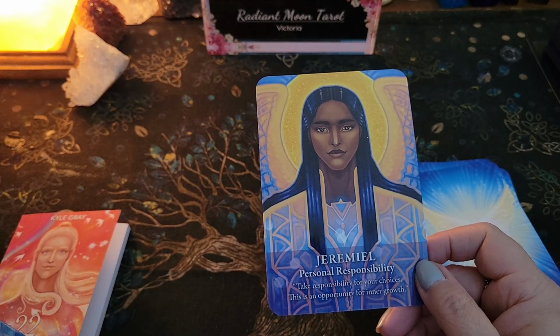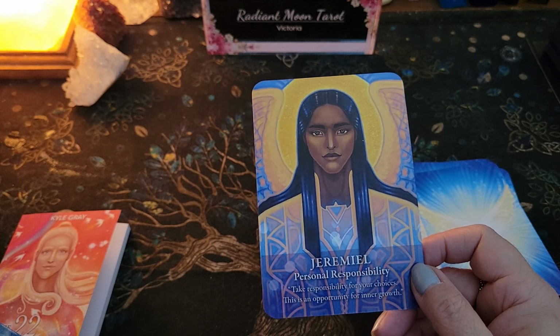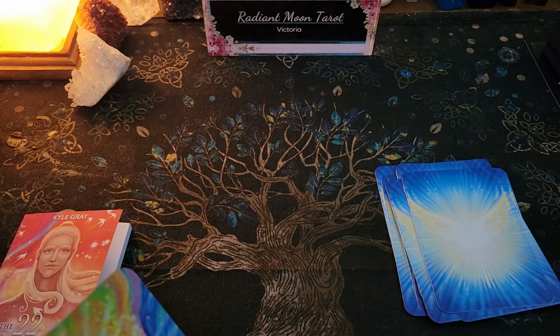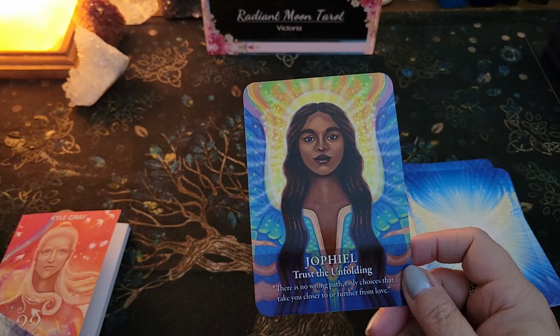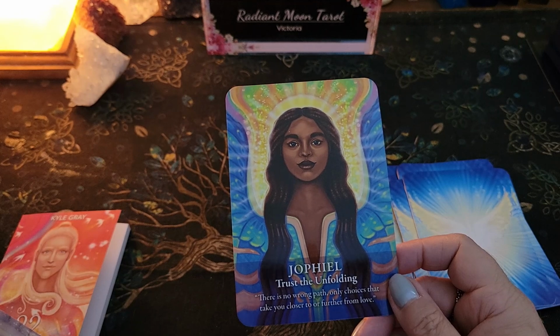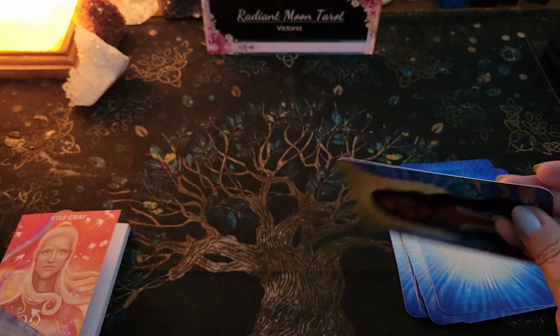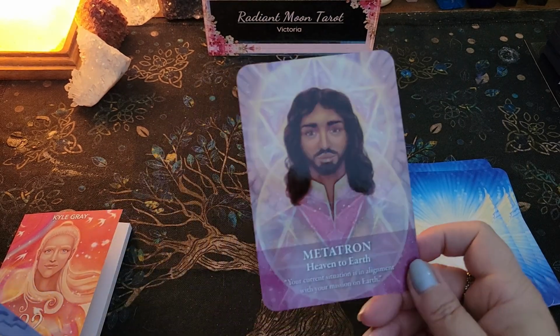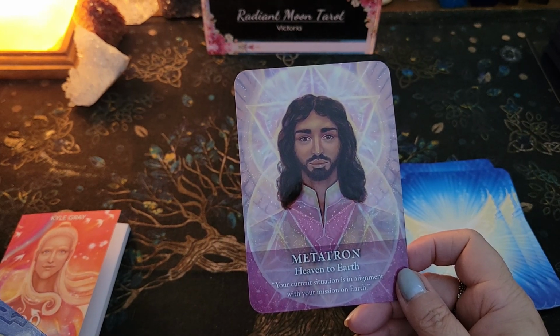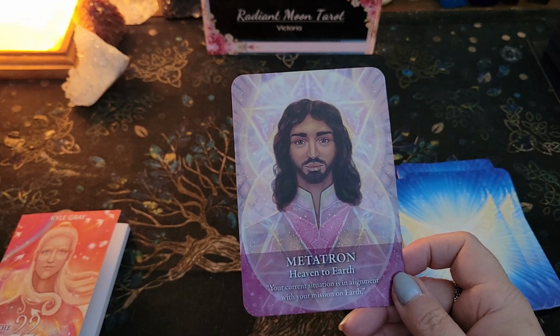Jeremiel, personal responsibility. Take responsibility for your choices. There is an opportunity for inner growth. Jophiel, trust the unfolding. There is no wrong path, only choices that take you closer to or further from love. Archangel Metatron, heaven to earth. Your current situation is in alignment with your mission on earth.